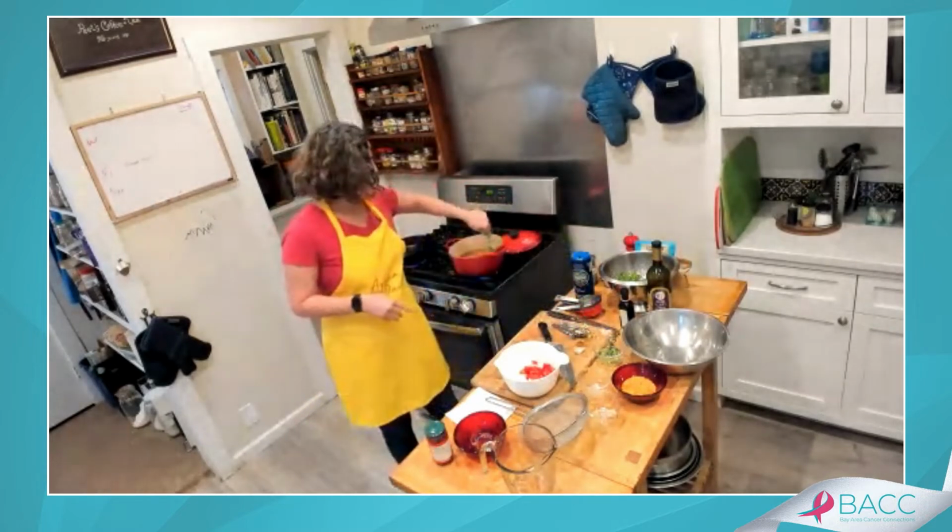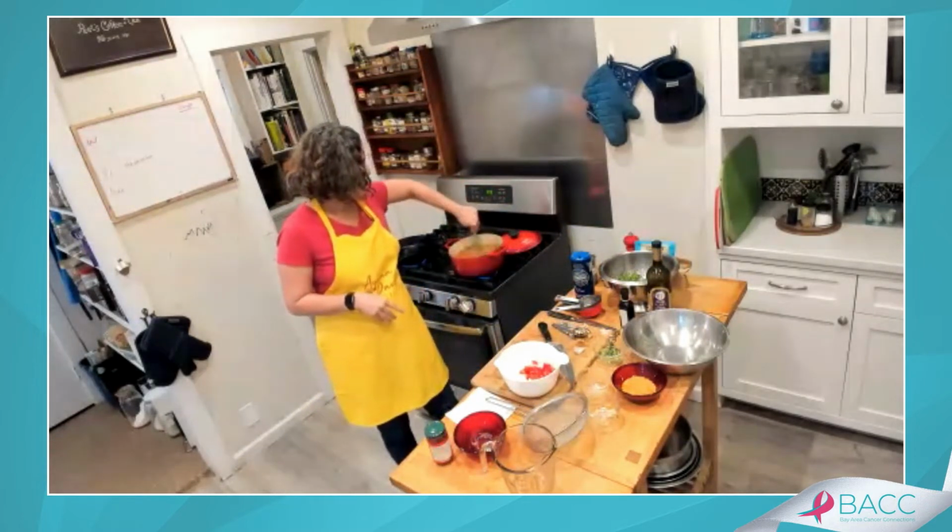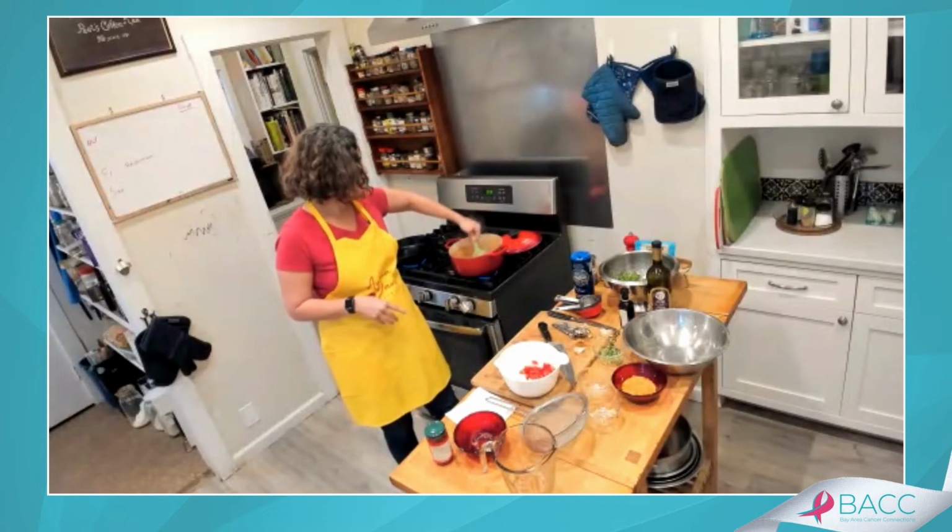I'm just gonna check my bolognese again. I said I'm gonna stir it up a little bit. It's boiling here, so I lowered the heat. Just letting it simmer.